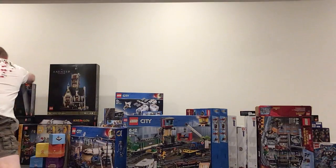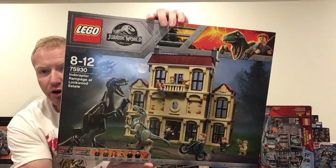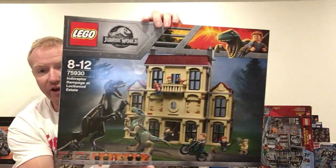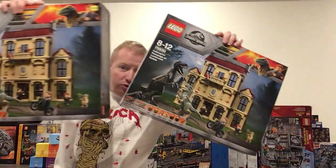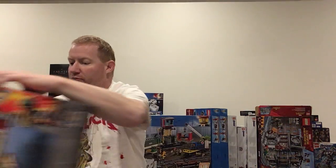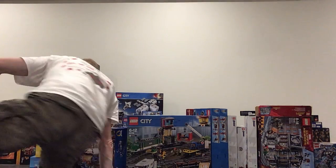Next up, we have the Indo-Raptor attack on, what's it called, Lockwood Estate. I actually have two of these, which I plan to combine into one big set somewhere along the lines. Haven't made it anywhere near that as yet. And another big one from way over here.